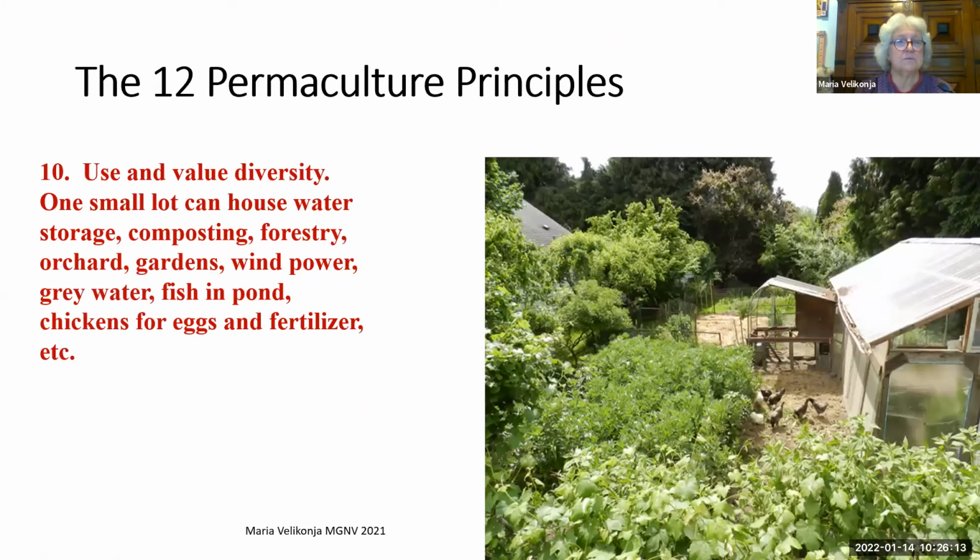The 10th principle is to use and value diversity. Here pictured is a small lot. It houses a lot of functions. One small lot can house water storage, composting, forestry, an orchard, gardens, wind power, gray water, a small pond for fish, chicken for eggs, and fertilizer. It's all a matter of planning.